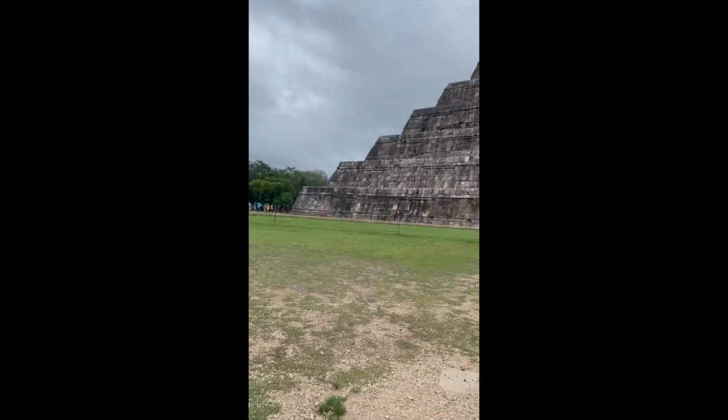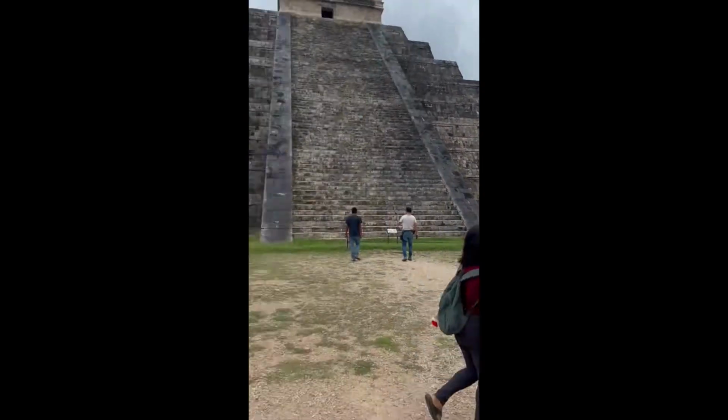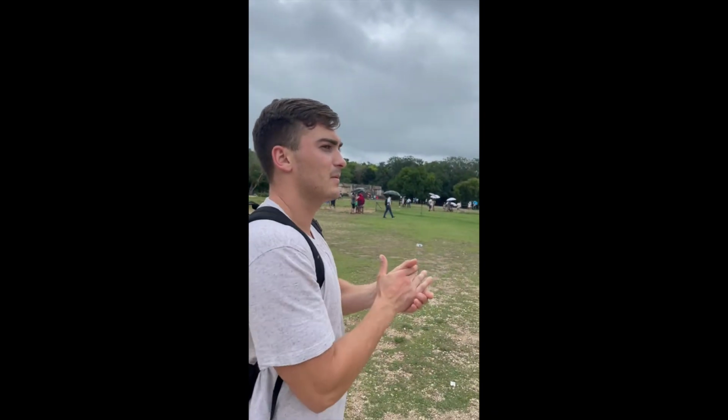All right, so here at Chichen Itza, as you can see, pretty amazing. And if you clap, it echoes right back at you. It's pretty cool.